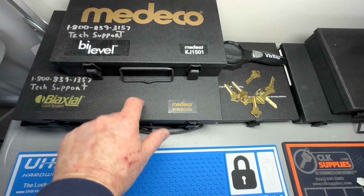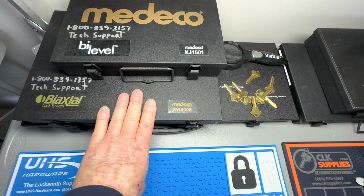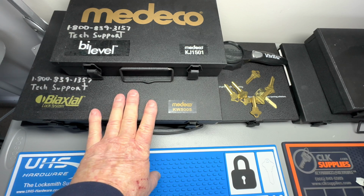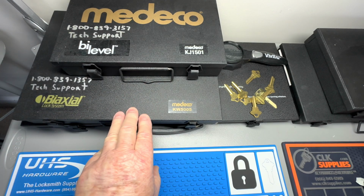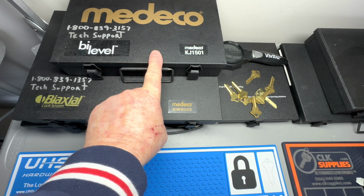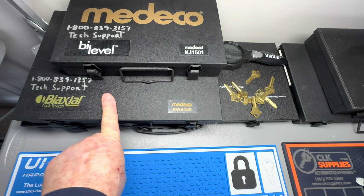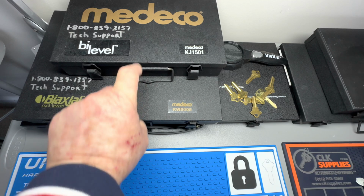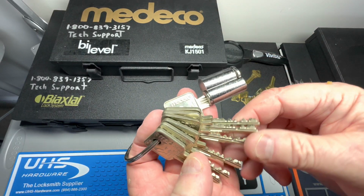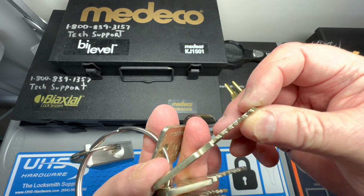Great pair of situations that maybe you didn't even know existed. Bi-level's affordable. Biaxial is very expensive. That's why they're the gold standard. You don't need to buy into each system separately. Bi-level is a giveaway, basically, if you buy this pinning kit. Change out the cylinders to biaxial, and your key really works with both. Let me show you what I mean. You cut your key the same on these angles.